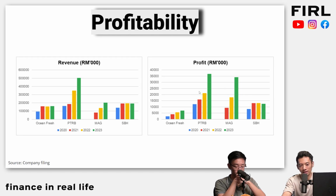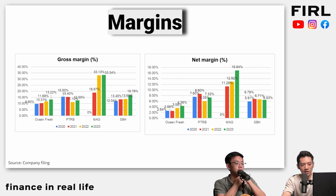But profit-wise, PTRB is also high. MAG is also surprisingly very high. But let's look at the margins, I think that will give us an indication as well. Margins are about the same. You can see Ocean Fresh and PTRB are almost the same. For MAG, there's a bump in gross margin because they bought another subsidiary related to an aqua farm kind of business, and they're also based in East Malaysia.